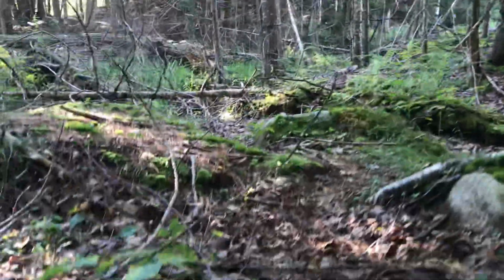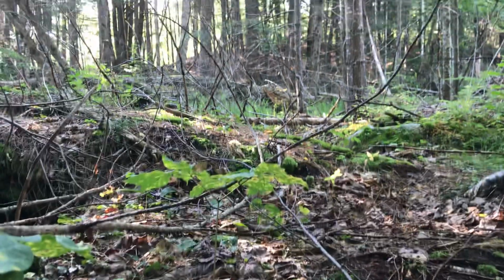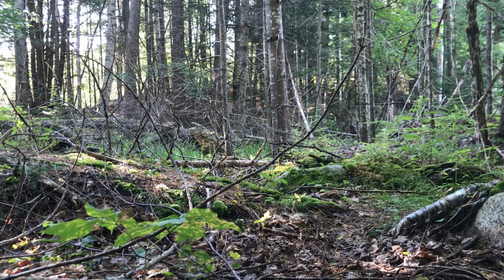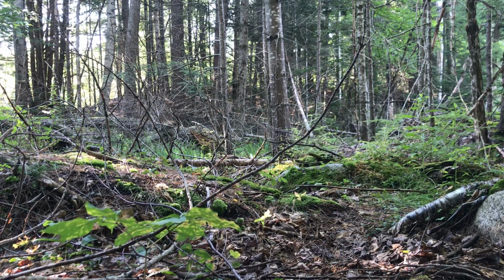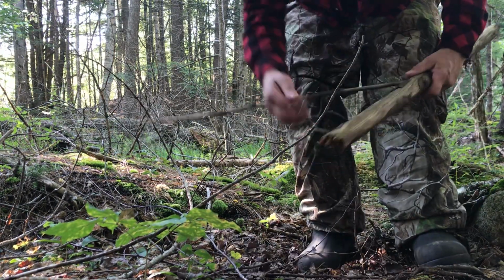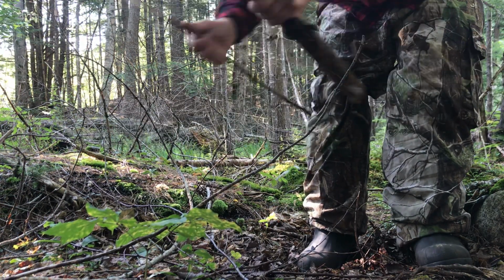Where can we do this? Right over here. All right. Okay, about that right there. Okay, so here's our tree. This is where it broke. This is that branch I just tried to snap off, but it kind of got away from me. I'm gonna break that off.